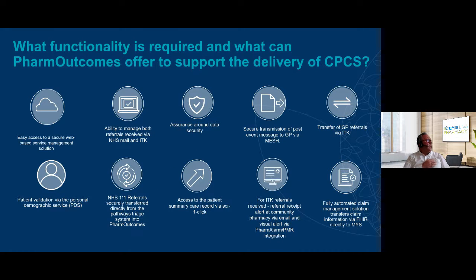So talking about the community pharmacy consultation service and looking at what is needed to support that service, when you make your choice, these are the things that you need to consider. Whichever solution you have needs to have the ability to manage referrals to your pharmacy from NHS 111 call centres via ITK. ITK stands for the Interoperability Toolkit. That's the message that is sent from NHS 111 pathways into PharmOutcomes.